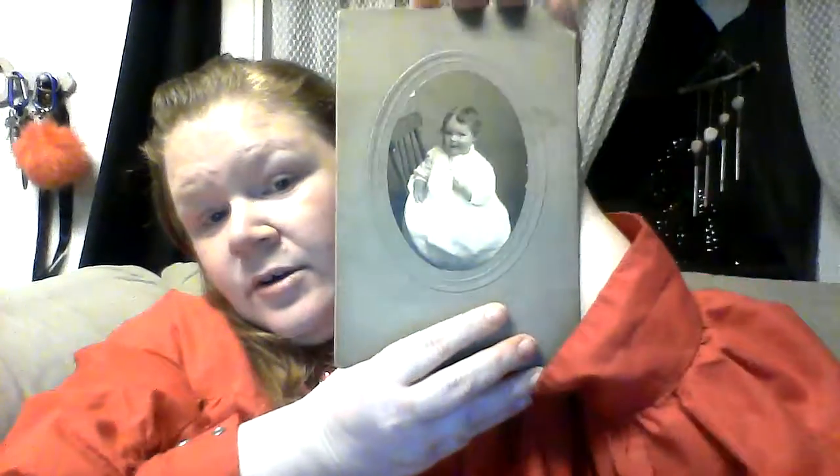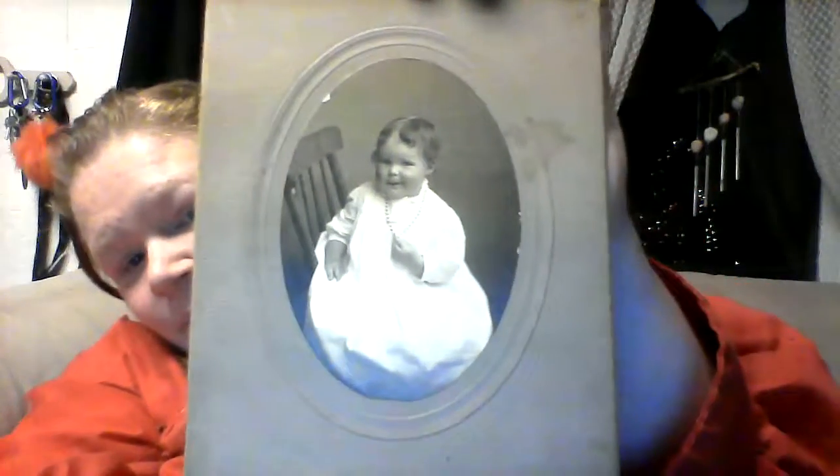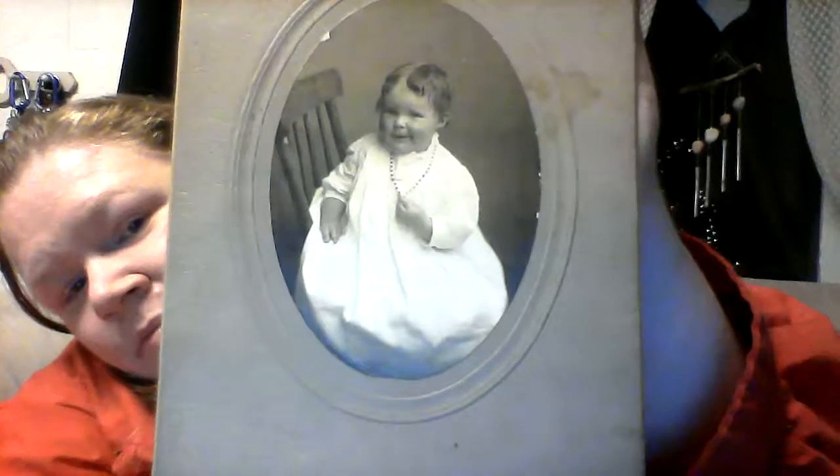But I'll scan it first and do some restoration digitally, and we'll go from there. But depending on what I learn, this might go to a descendant. Maybe it'll go to the museum. I don't know. We'll see. Isn't she gorgeous, though? I love that face.